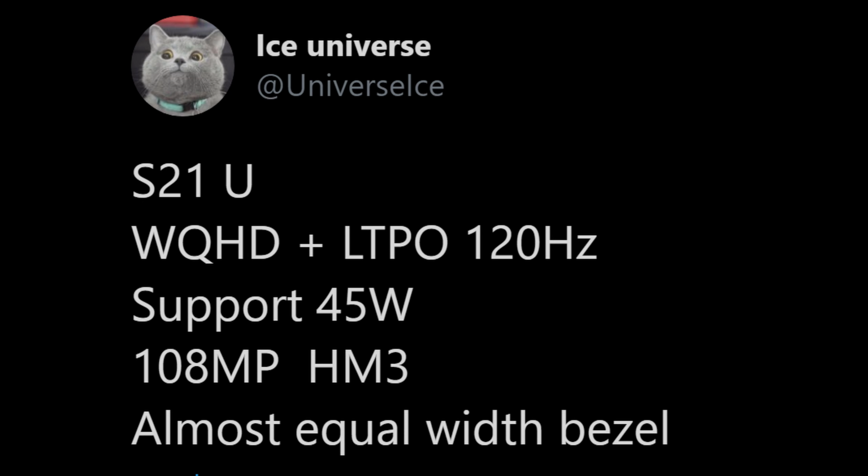And the last story of the day, Galaxy S21 Ultra. More confirmation into some of the specs for this phone. So let's dive in. The tweet comes from Ice Universe, who says S21 Ultra, WQHD plus LTPO 120 hertz display. We've said this before. Again, it's just reconfirmation. He's got a good track record. So 2K plus 120 hertz display. It's going to be able to do 2K plus again at 120 hertz.